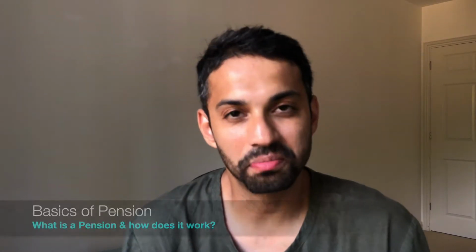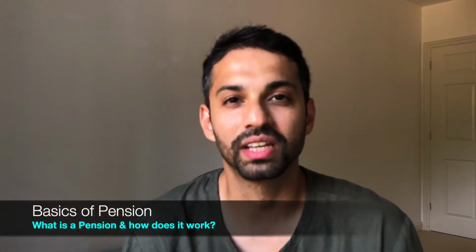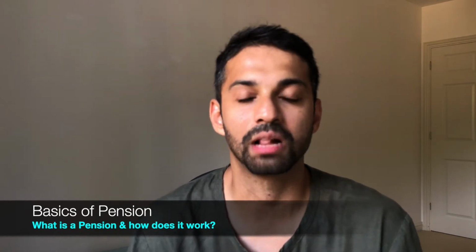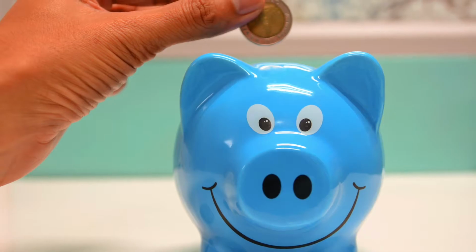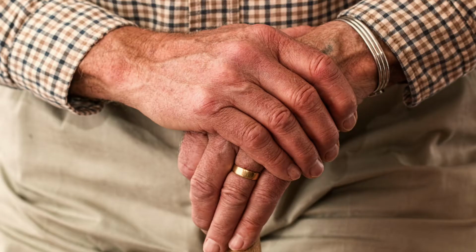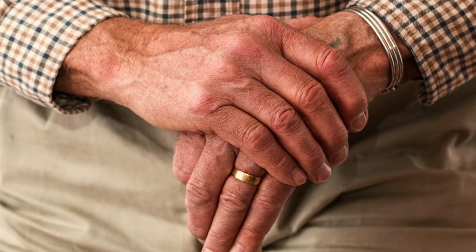So let's start with the basics. A pension is basically a scheme which is available to you, which helps you save for your future and your retirement. It's meant to provide you with an income after you retire or stop working in a normal job, so you no longer are working. It's basically for your twilight years, so usually in your 60s or your 70s that you have a pension.